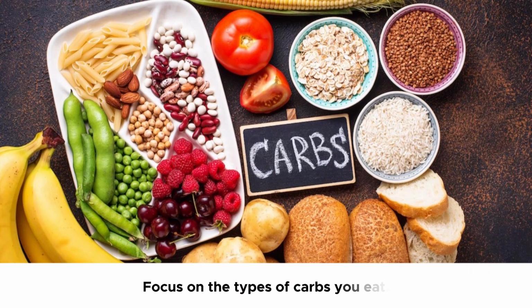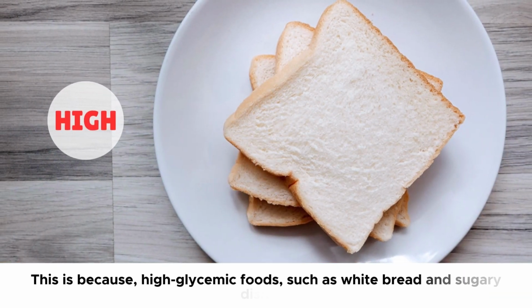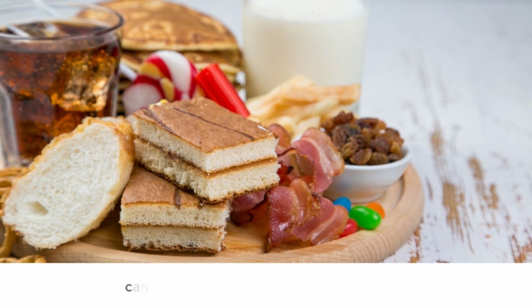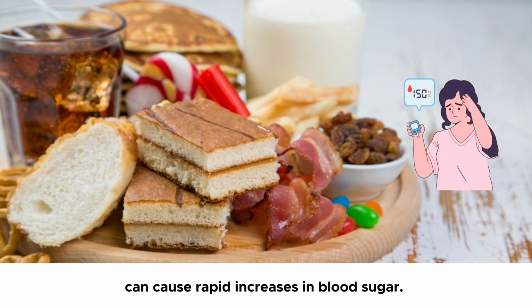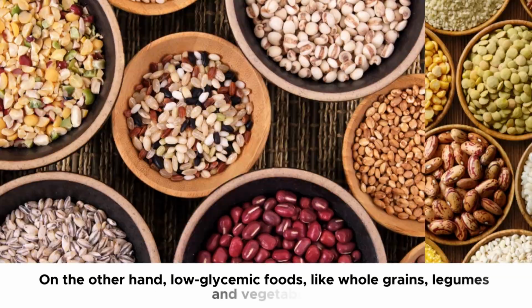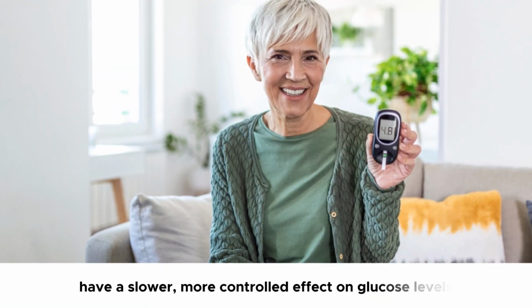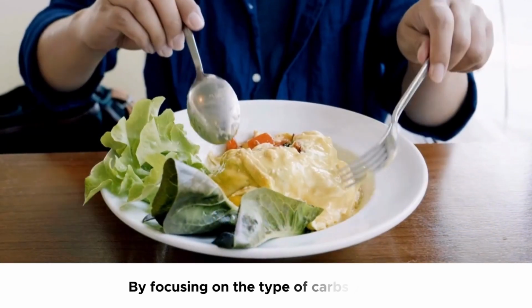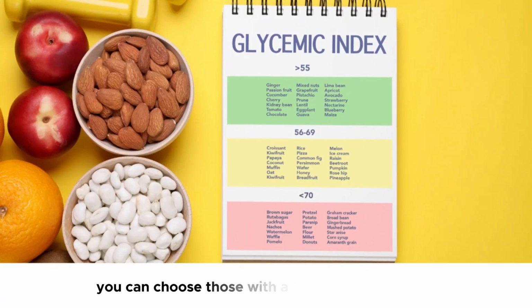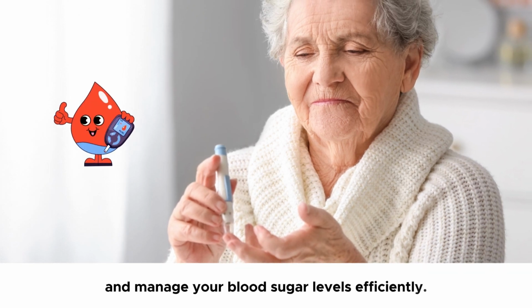Focus on the types of carbs you eat. This is because high glycemic foods, such as white bread and sugary dishes, can cause rapid increases in blood sugar. On the other hand, low glycemic foods, like whole grains, legumes, and vegetables, have a slower, more controlled effect on glucose levels. By focusing on the type of carbs you eat, you can choose those with a lower glycemic index and manage your blood sugar levels efficiently.